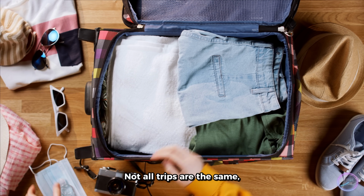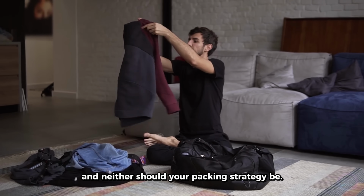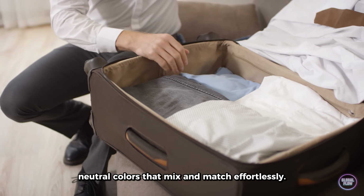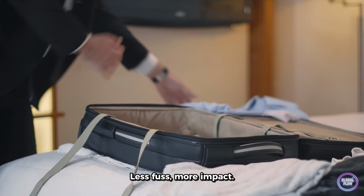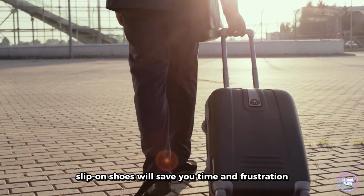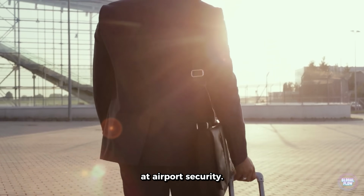Not all trips are the same, and neither should your packing strategy be. Business trip? Keep it simple, wrinkle-free, neutral colors that mix and match effortlessly. Less fuss, more impact. And trust me, slip-on shoes will save you time and frustration at airport security.